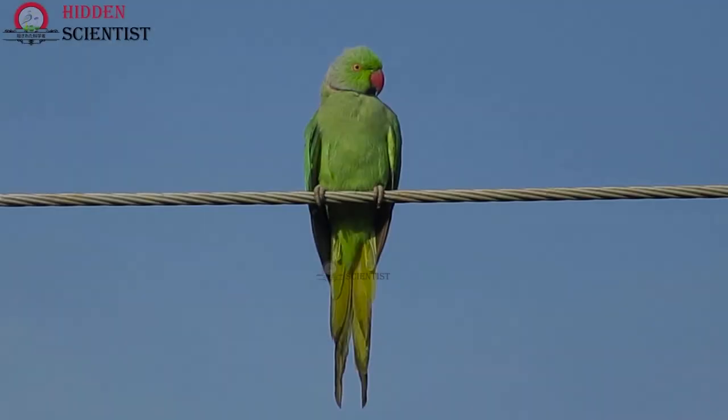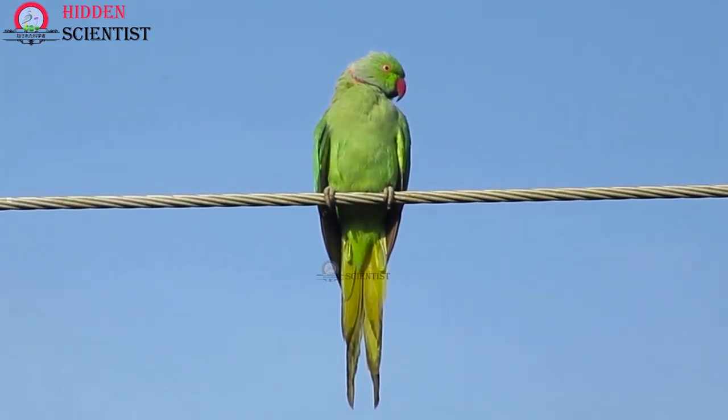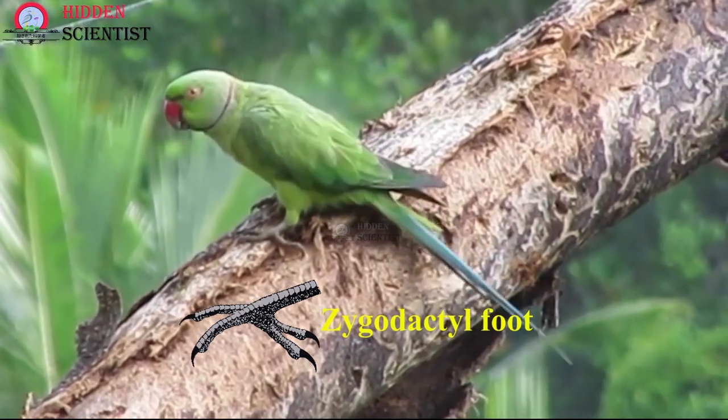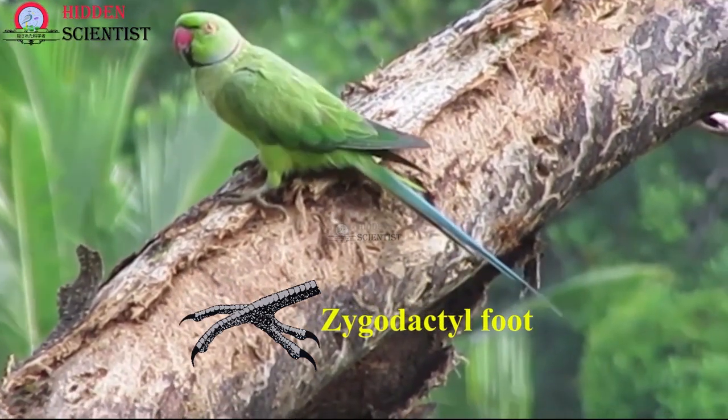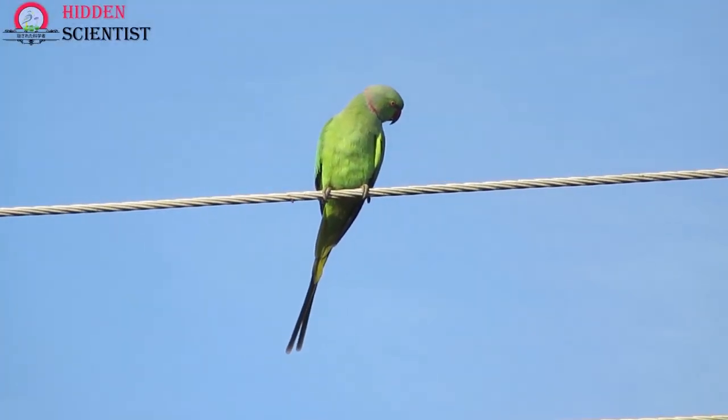They can be identified by their curved beak and by the formation of their feet. All species of parrot are zygodactyls, which means that they have four toes on each foot, with two facing forward and two facing backward. As zygodactyls, they can stand on even a wire and move along a slender branch quickly.